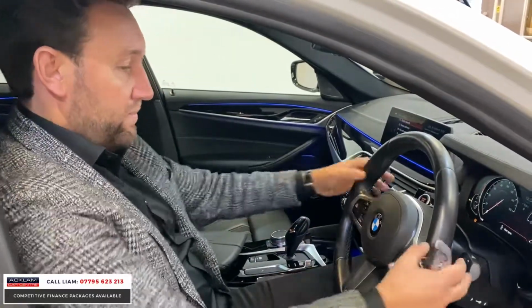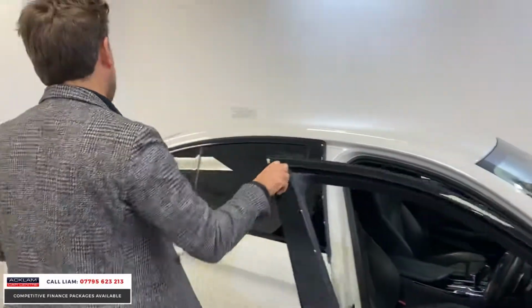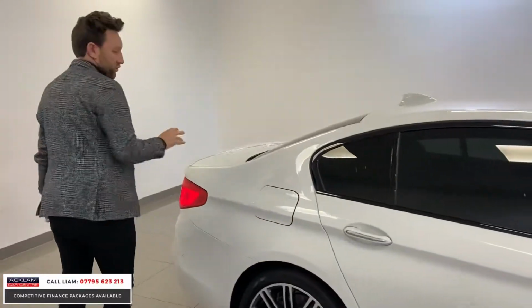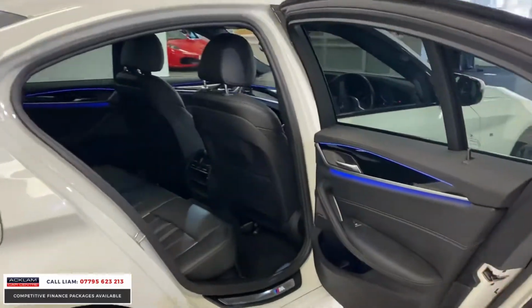Automatic gearbox with your paddle shifts. Like I said, great, great spec. But the car's going up to £26,490, so it's a hell of a lot of car for the money, and it does everything.